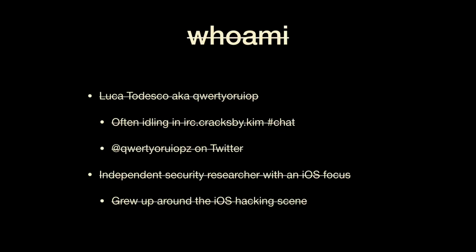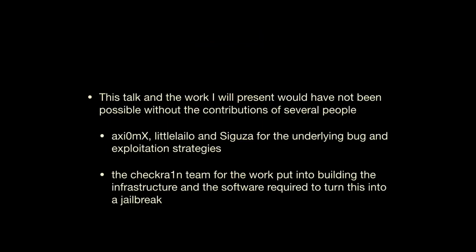However, today I am here on behalf of more than just me, because this talk would not be possible without the work that several people have put in. I want to give a special shout out to Axiomax, who published the vulnerability that we were abusing, and also to Little Layla, who had it independently, and Sigudza for the exploitation strategies. I also want to thank the entire SecureROM team, because we worked for months on end to get the infrastructure ready in order to turn such a powerful vulnerability into an easy to use and reliable jailbreak for everyone.